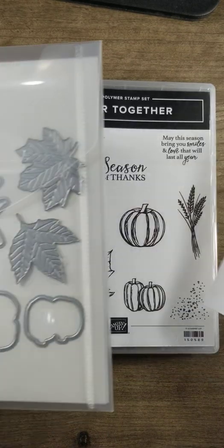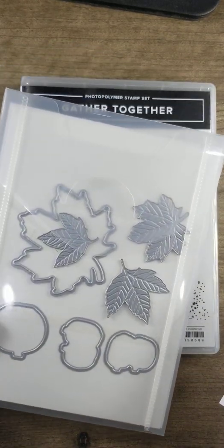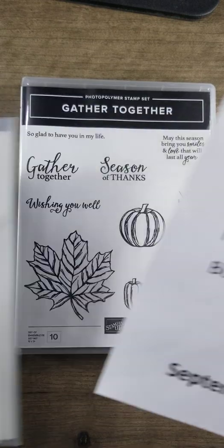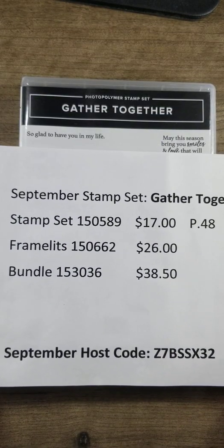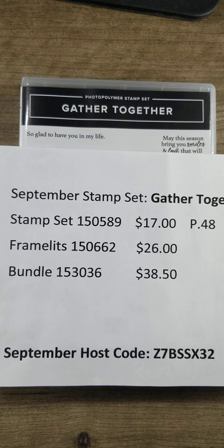Now, this stamp set does have a bundle, or I should say framelits that make it a bundle. But there is the information if you are interested in this one. But like I said, you do need to use that. So each month you will get 3 card packets in the mail, plus you're going to get an instruction video that I will email to you. Then you will earn $25 in free product after 6 months being in the club. But remember, you must use the hostess code.